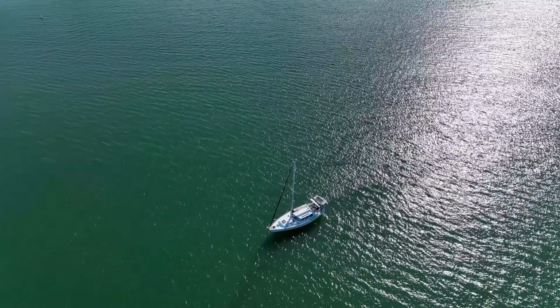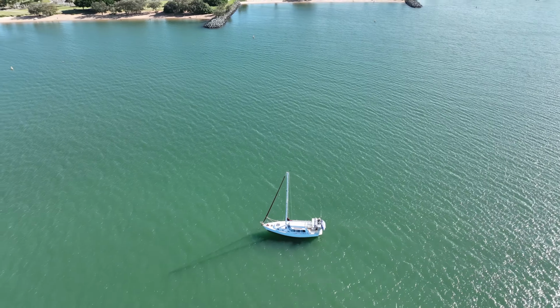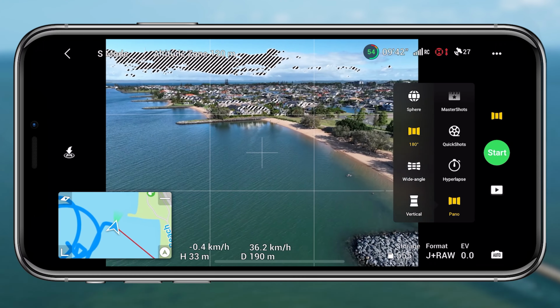It captured a very unique sphere for me. It's just right at the top of the frame, looking directly up. There's not too much detail, and obviously it couldn't capture a photo there because there's no camera on top. But besides that, it worked really well.